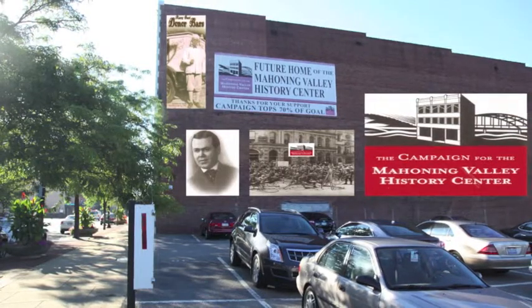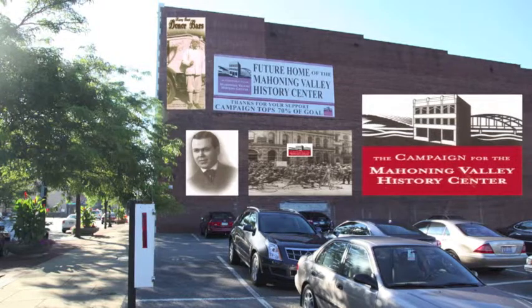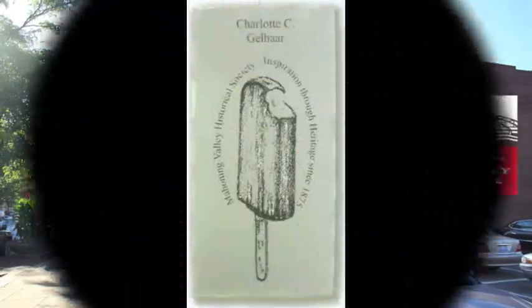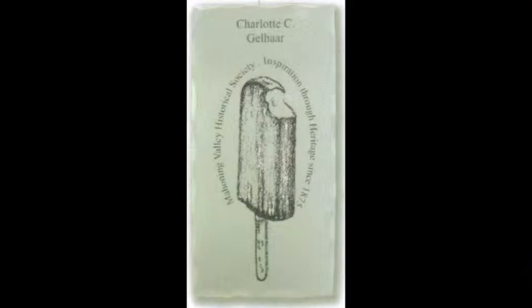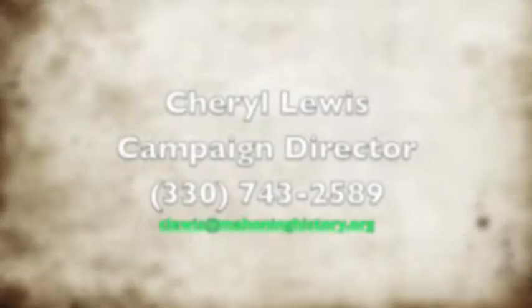In conclusion, I'd like to mention a few ways that you can contribute to this worthwhile project. One of them would be to purchase a donor bar. They come in 3 flavors. You could choose between aluminum, bronze, or copper. The other way is to purchase an existing space that's available for naming, and that can be in your company's name or your family name.